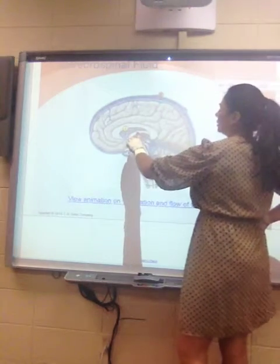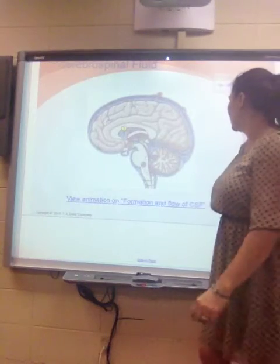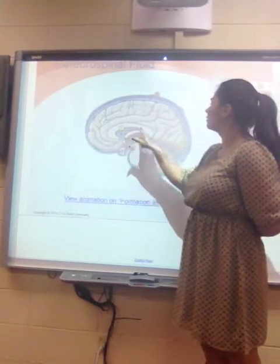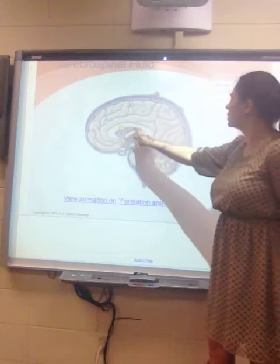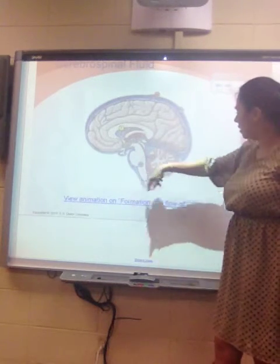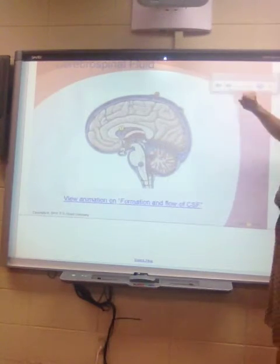Remember those epidural cells that we have inside the ventricles making cerebral spinal fluid, and then we have other epidural cells that will help sweep and move it. So we start out here in that left and right ventricle of the brain, the first two holes, and it'll travel down into the third and then fourth ventricle, going straight down and around, and then it circles it. All cerebral spinal fluid. That's the clear, watery looking fluid.